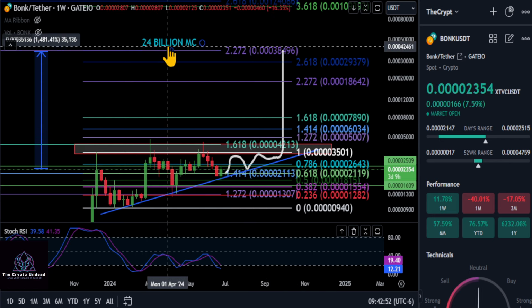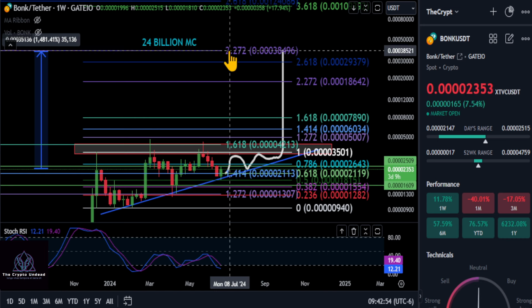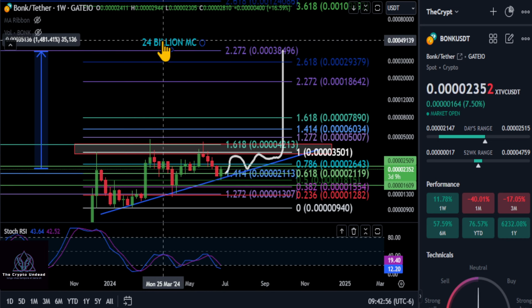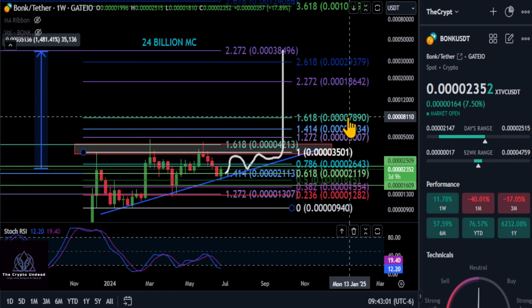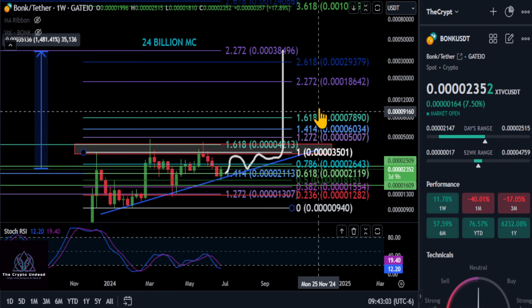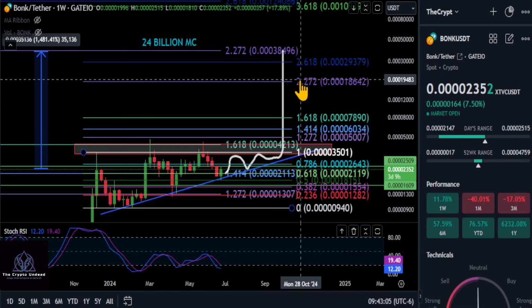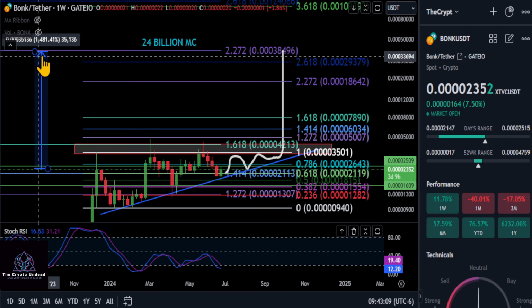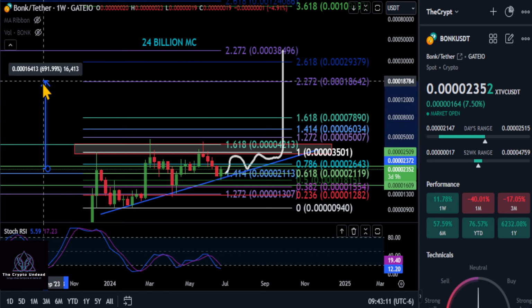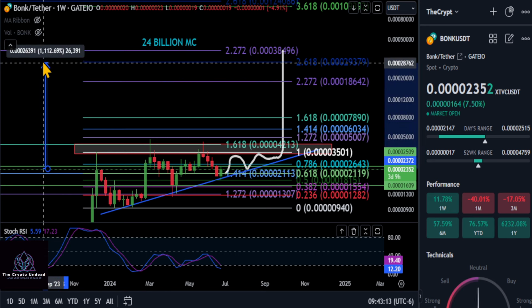As I mentioned in the last update, it does not have to come all the way up to the 2272 and that $24 billion market cap. As you can see here, we do have some other targets. We have the 1618 at 78. I think it's going to go a lot higher than that. We have this much smaller 2272 that takes you up to 3018, which would be only a move out of this pattern here of about a 7x out of this pattern.